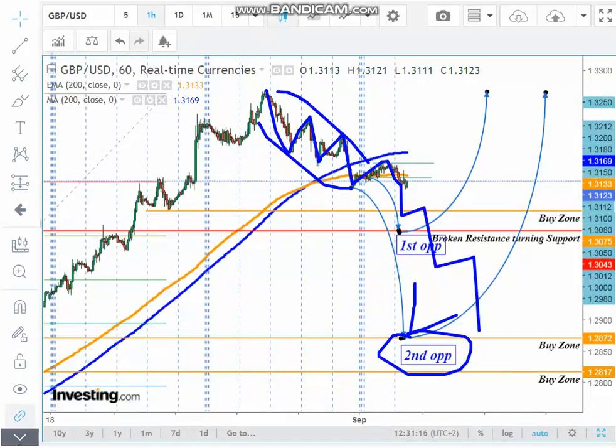What I was expecting, or what I'm still expecting, because I'm still in a sell on this from Friday, I have a sell from this area. Take profit is still at 1.3100 right here, at my buy zone. Now, if this was to break and make a new high, I would still be looking for bullish opportunities, because trust me, buying the dollar against the pound is not a good idea.